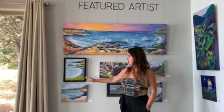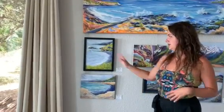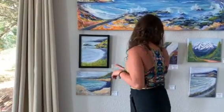I also really like to paint at Little Black Sands Beach. I've painted it about 10 times now, and every time the lighting's different, the color of the water's different. So this one in particular is more abstracted, and I call this Funky Cove. So that's one version of Little Black Sands Beach.